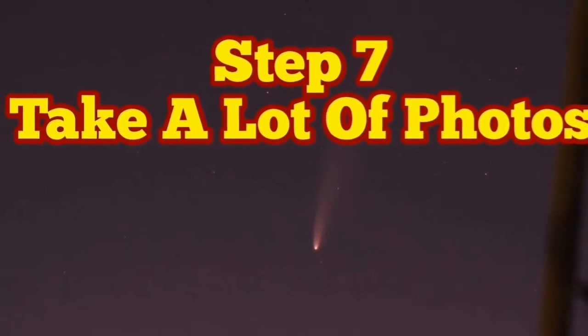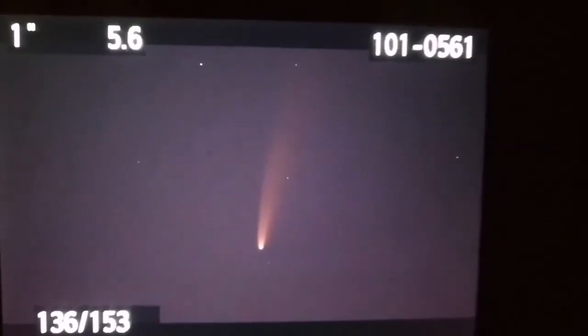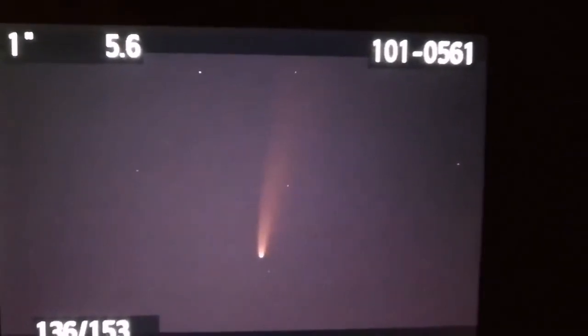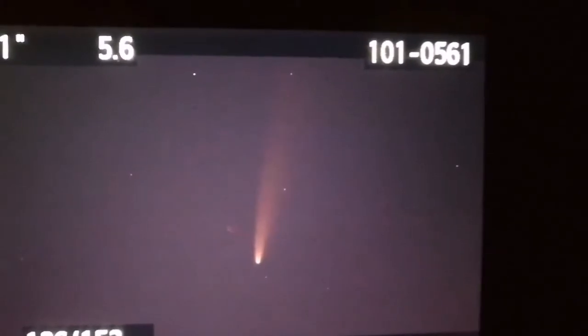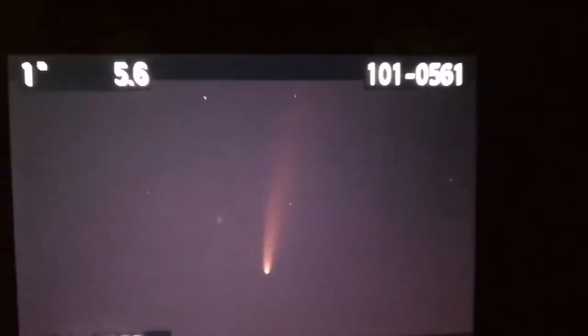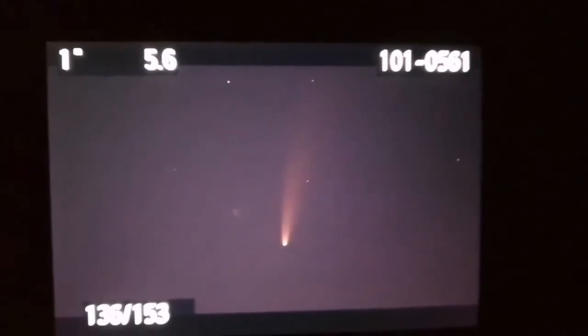Step 7. Take a lot of photos. Don't be stingy. Take a lot of photographs with different ISOs and exposure times. There is no right or wrong on this. Different exposures and times give you different details in the comet and the background sky. And you can later choose the ones that you like best. But take as much as you can.